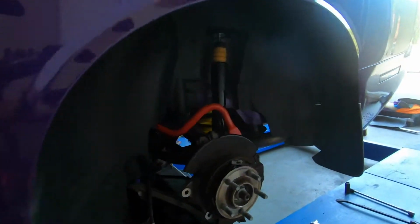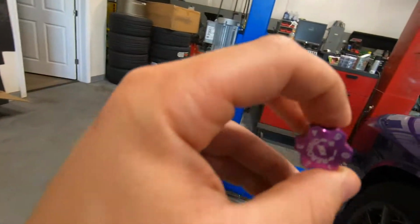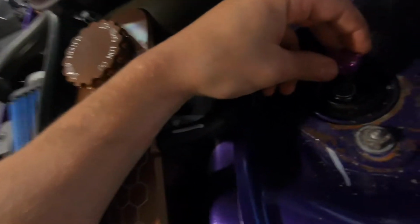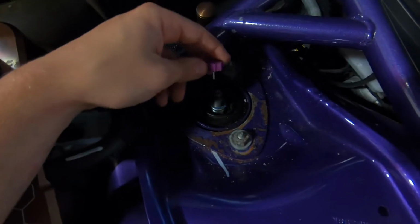All right guys, so the rear is all set. Everything's buttoned up. Let me show you real quick. Got the struts in, sway bar, coil. Then this little guy here, like Josh was explaining in the beginning of the video, goes right on top, right in there, and that adjusts the dampening. That would be the correct term for it.